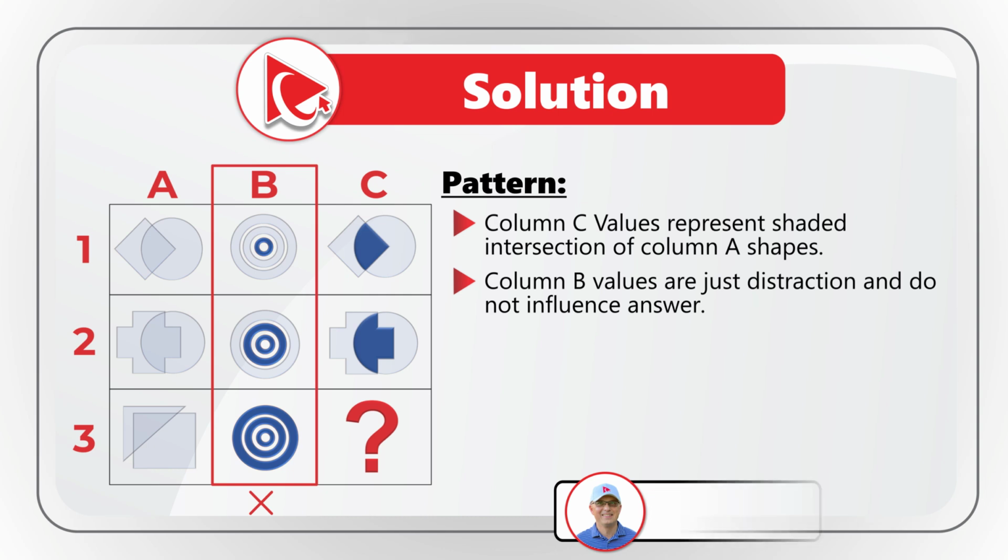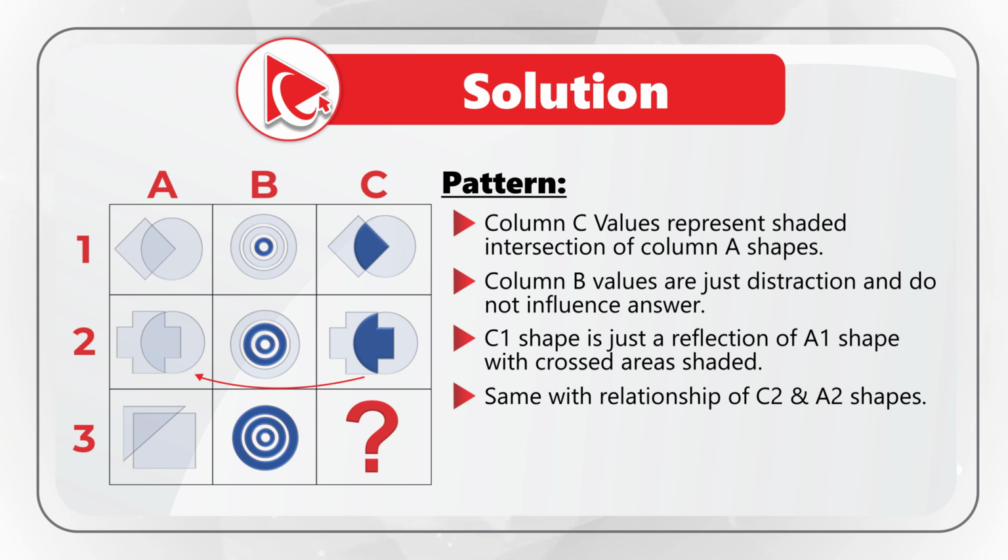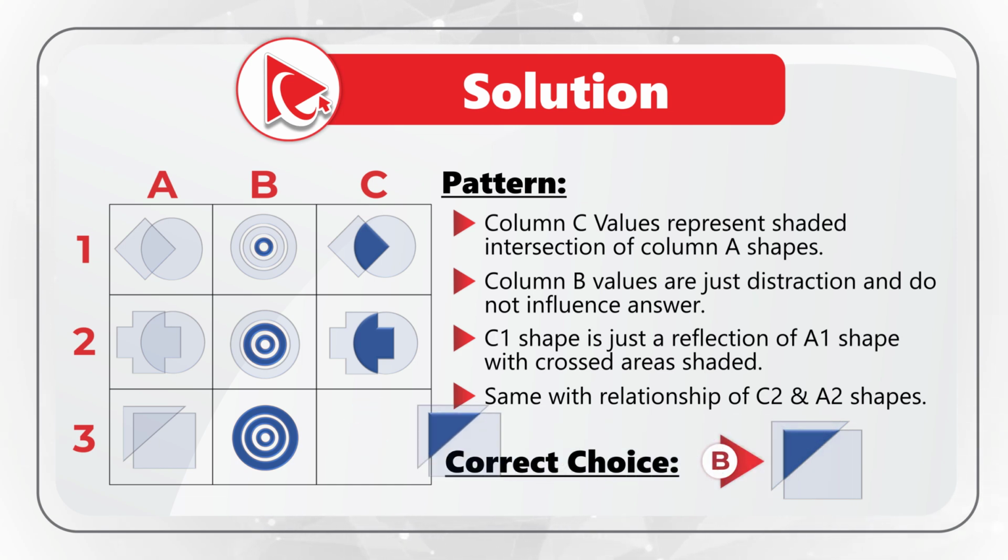For example, the C1 shape is just a reflection of the A1 shape with the crossed shaded areas. Same with the relationship between the C2 and A2 shapes. Considering this, the correct choice here is choice B, where the triangle and square are intersecting, and there's a shaded gray area on the intersection. Do you have a better solution?